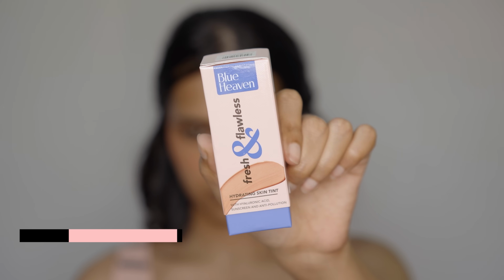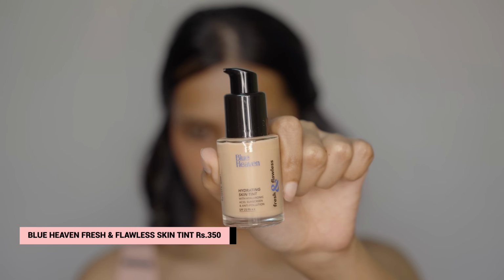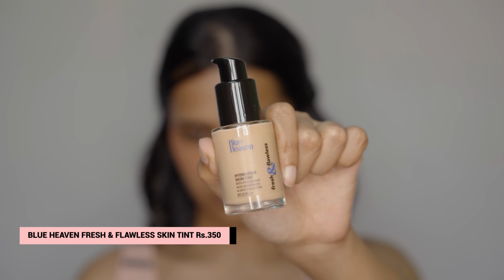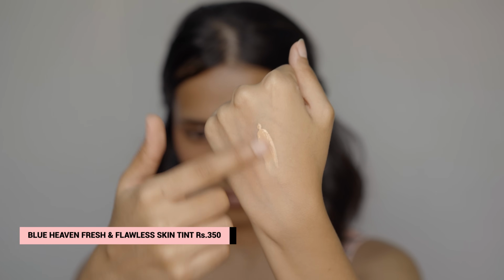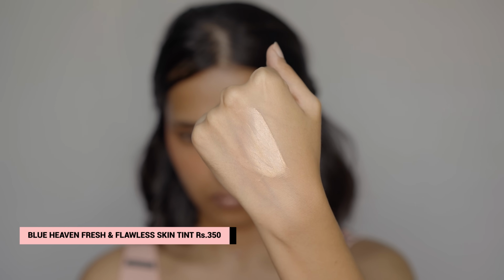After this, I have the Blue Heaven Fresh and Flawless Hydrating Skin Tint, and this one is in the shade Honey. This claims to have buildable coverage, blur imperfections, create even skin tone, and keep skin hydrated. This also has hyaluronic acid and SPF of 25. What I observed is that the coverage is light to medium. It has fragrance, it's very blendable. Make sure you shake the bottle before pumping out the product.